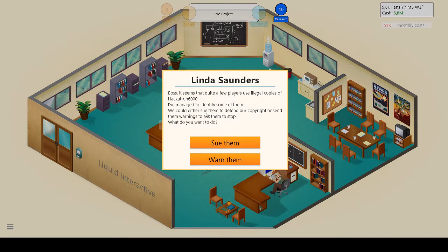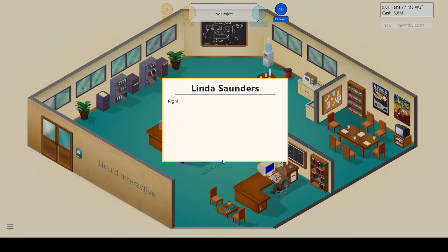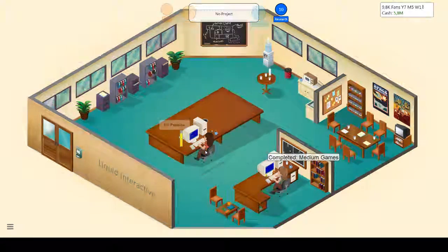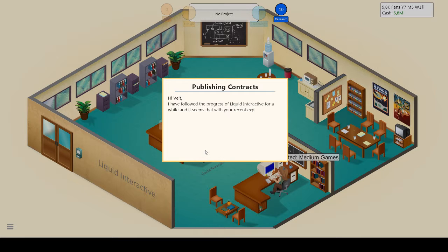People are pirating the game. We could sue them and defend the copyright, or send them warnings to ask them to stop. It's better to be liberal. If people want to steal something, they're going to steal it.